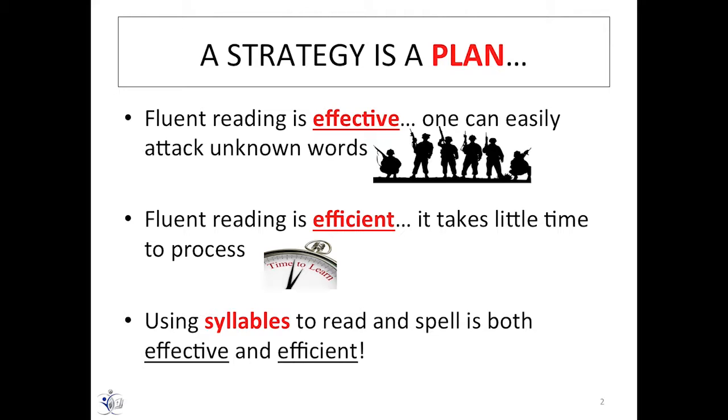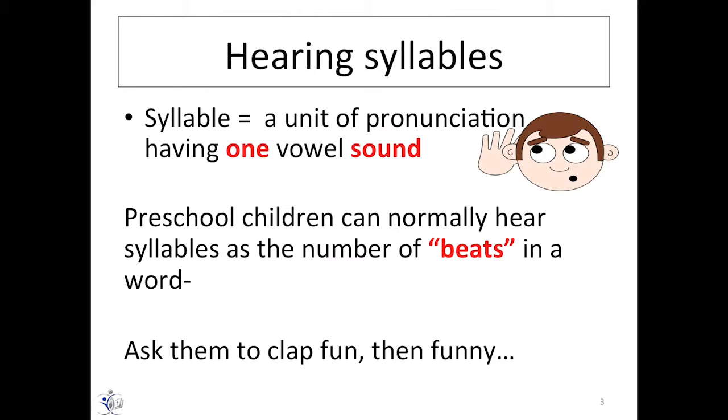Fluent reading is also efficient. Well, what's efficient? What are we talking about there? Well, it means it takes little time to do this process because, as you well know, meaning can all of a sudden get interrupted and drop if it takes too long to figure out an unknown word or too long to spell it. Then you lose what you're writing about. So using syllables to read and spell is both effective and efficient.